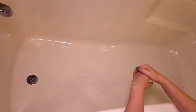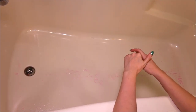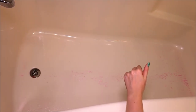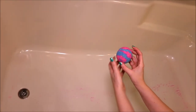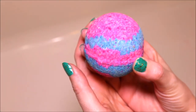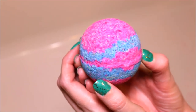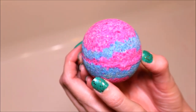Alright guys, I am finished with my Happy Hippy bath bomb. As you can see, the tub needs a little bit of cleaning. I have some residue on the bottom of the tub here. This bath was very moisturizing, and I still have lots of glitter all over my skin, not just here on my arms, but obviously all over my body. Smelled really nice. So overall, I did enjoy this bath bomb.